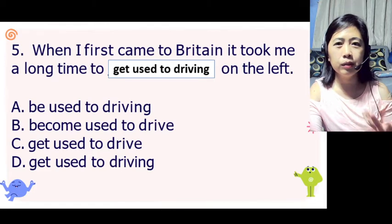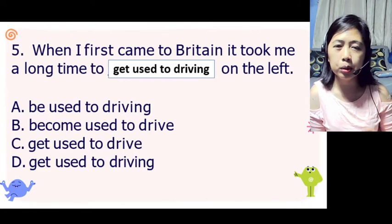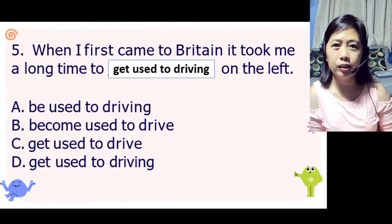So the use of get used to in our sentences would express that the action or the situation becomes more comfortable or more convenient for the person doing the action. Yeah, like that.